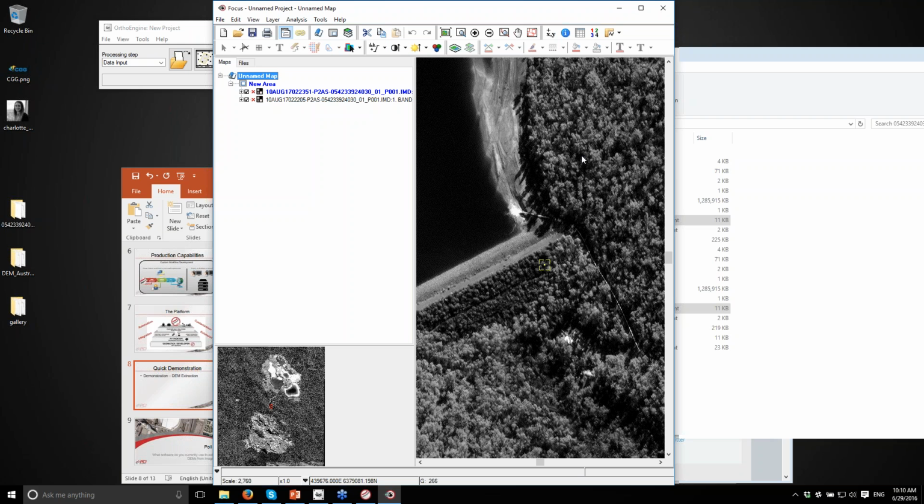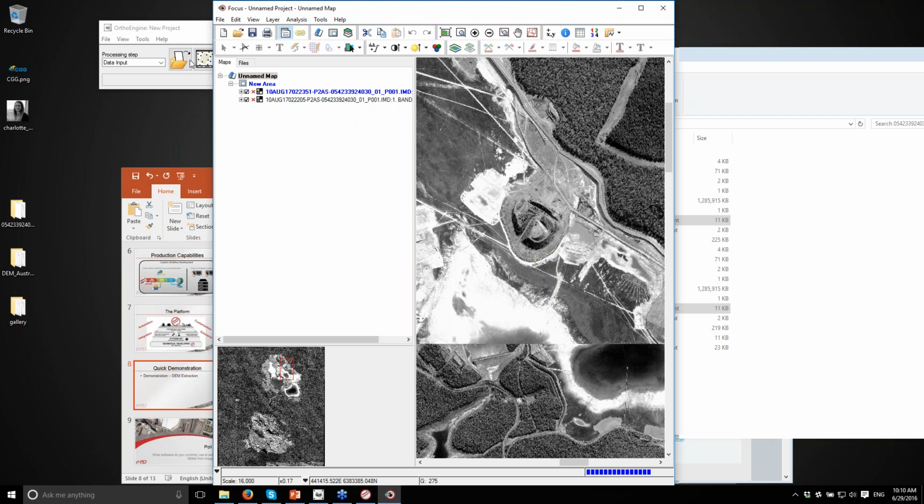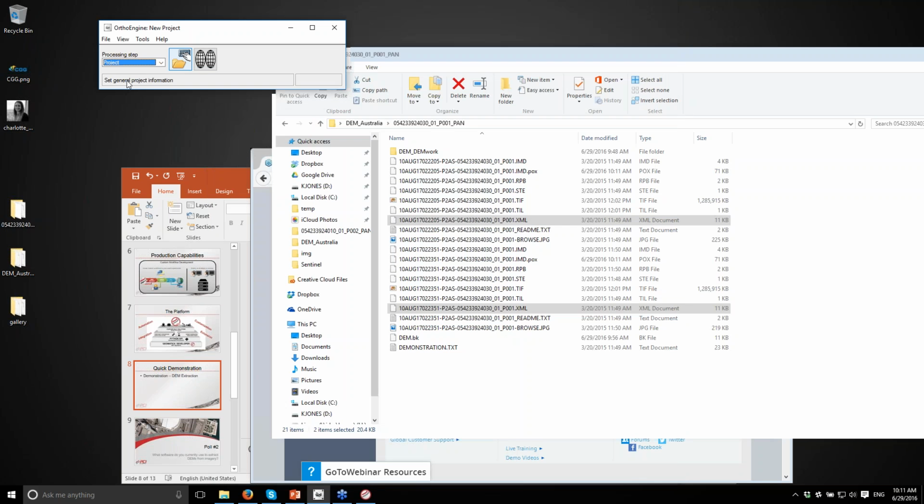So in OrthoEngine, we simply start a new project, which I've already done here. We can add the data. So I just pointed to those XML files, and I was able to add those two scenes very quickly. The next step would be simply to do a model calculation to perform a bundle adjustment. So in PCI technology, we use the ephemeris information that's made available by the different data vendors, in this case Digital Globe, to calculate a very precise sensor model for that particular sensor. So we're able to perform a model calculation.